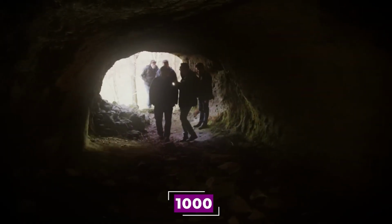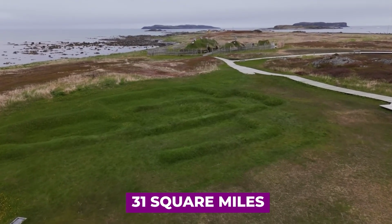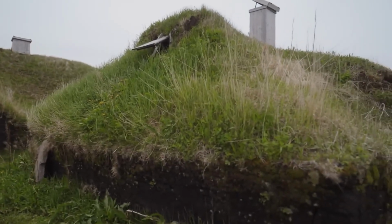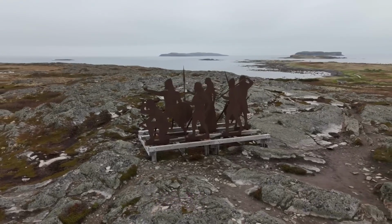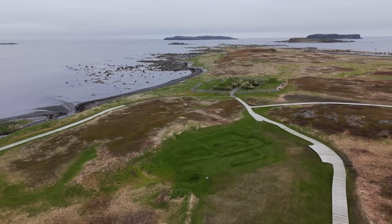The site, which covers nearly 31 square miles, is currently the only verified Viking settlement in North America. Since its discovery in 1960, nearly 800 Viking and Norse artifacts have been discovered, along with the remains of 8 buildings and a forge for producing iron tools.